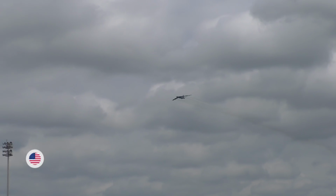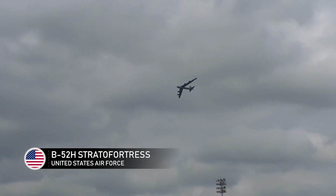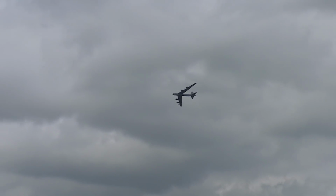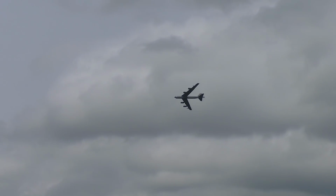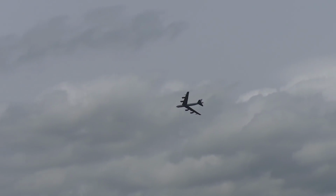Now, I mentioned earlier the B-52 Stratofortress, and you can see that aircraft approaching now. The bomber fleet actually played a slightly smaller role in the show than it has done in the past, but still, it's always great to see these flypasts.